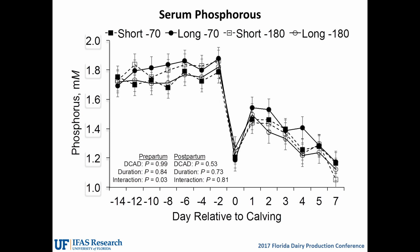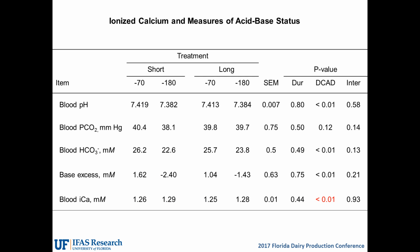Same thing for phosphorus. It's another one that's going to drop similarly to calcium during that period. So no difference between the level of the DCAD or the duration of the DCAD in terms of serum phosphorus. So again, these are two critical endpoints that we're looking at in terms of how the level of DCAD affects these two minerals in the blood during this postpartum period. In your notes in the proceedings, there are also the results for NEFA, BHBA, and magnesium. Same outcome for them. There's no difference between level of DCAD and duration of the feeding. So I'm going to skip over those.